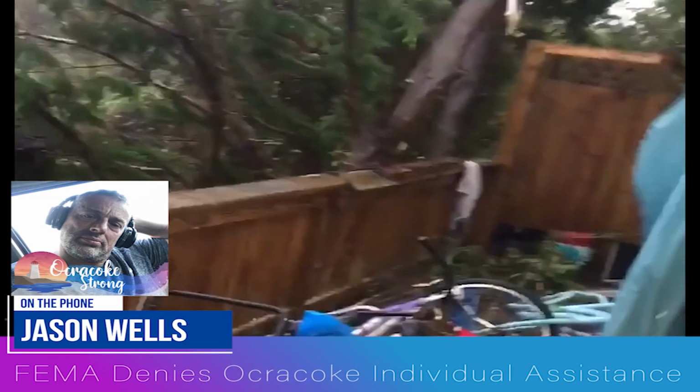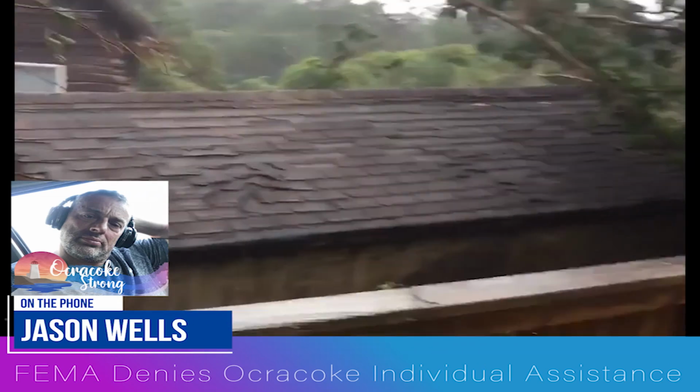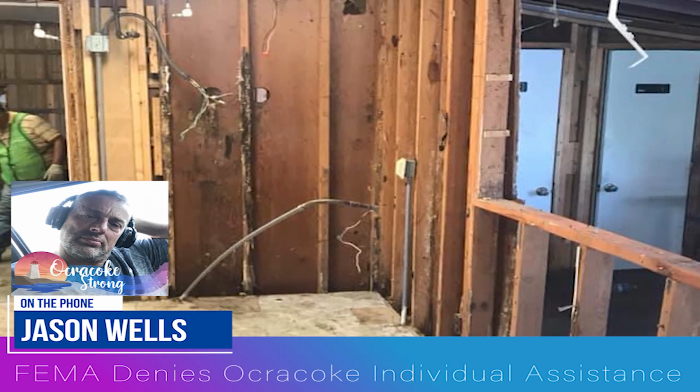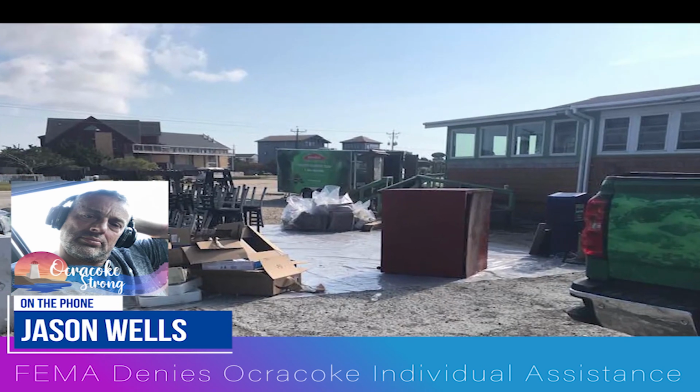Well, there's the OBX Foundation, which has been set up to help, and they're doing an adopt a family program out of that, through the Life Saving Church. So basically, what that means is you can sign up to adopt a family.